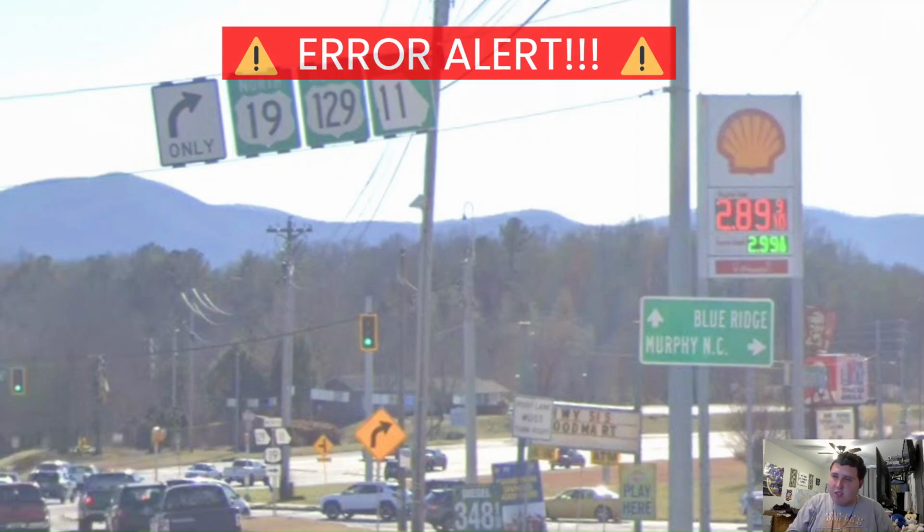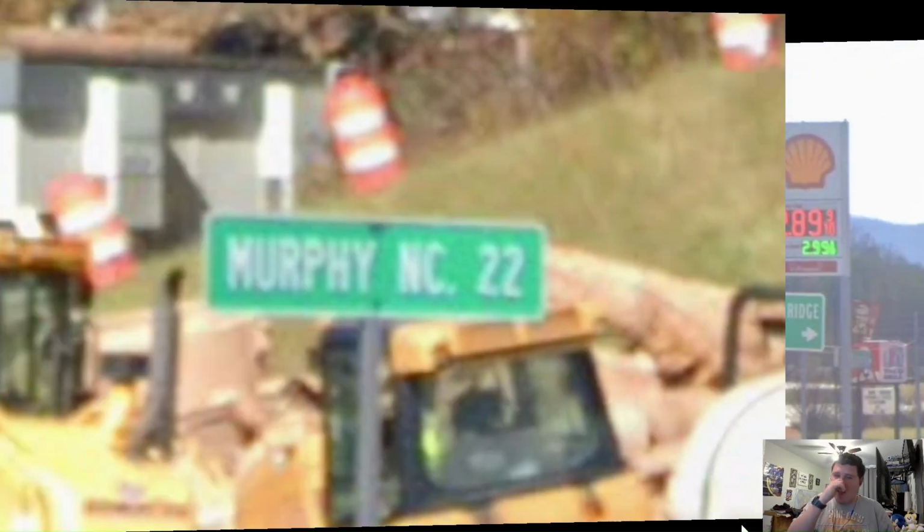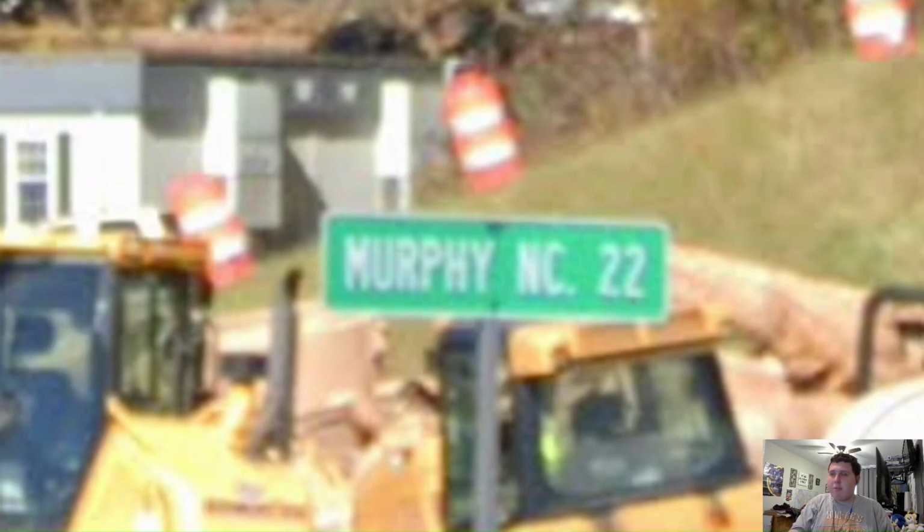And you know what's stupid about this one? The correct shield is literally right up here. So why can't they just do it on the ground too? But at least we get Murphy as our control city, so that's awesome. And then here we get a one-liner with just Murphy, North Carolina from 22 miles away.